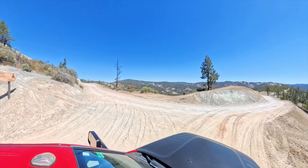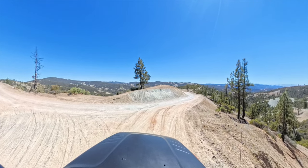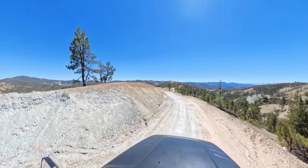You saw a little glimpse there of another side road that we took. I was just completely lost and turned around. So I'm going to make a right turn here and head back down the mountain.